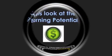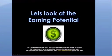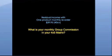Alright, what we're going to do here is just really look at the earning potential with the EPX compensation plan. We're going to base this all off of just a single product. Now obviously if people buy 2 or 3 products, that's going to double or triple your income. But we're going to go through several scenarios, go through the matching bonuses, the matrix, all of that type of information, and show you the income potential here with the compensation plan. And again, we're just going to base it on a single product purchase.